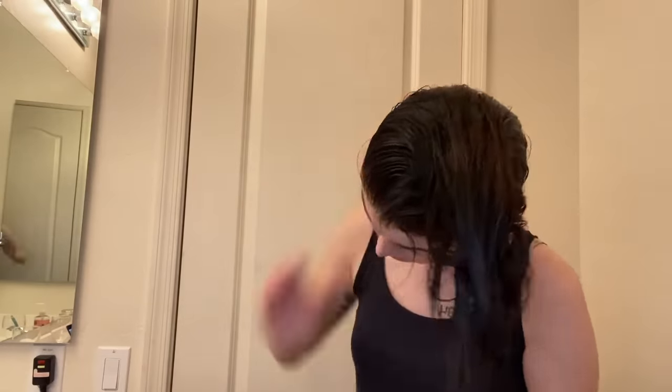Another inch. Okay, we're at like 3 inches now. So we are getting somewhere, thankfully. We're gonna go ahead and take this down, see how this looks. And that did basically nothing. Exactly. You need to take off a lot of length or you're not gonna see the effects of the wolf cut.